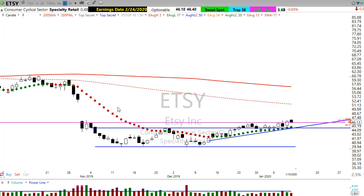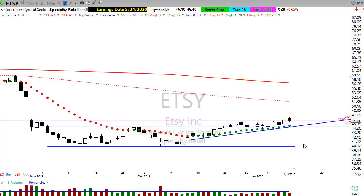Here's another one, ETSY, Etsy. Another one of these RBB rounded bottom breakout charts. Great little bottom here, terrific little double bottom. Again, we've got that bullish W pattern, something like that right there.